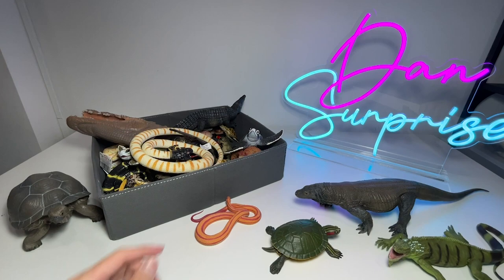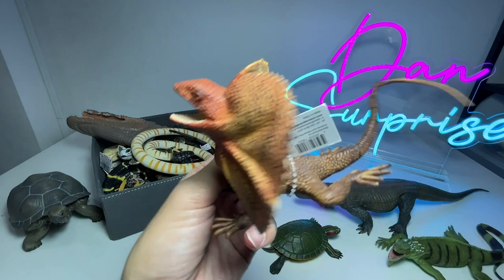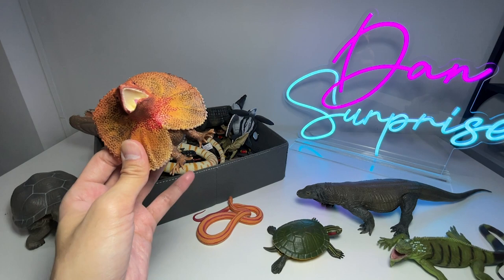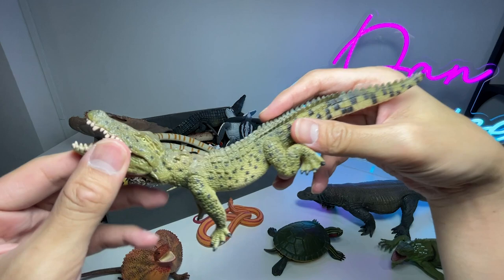We have a frill-necked lizard. This is actually a lizard from Australia. I have never seen a lizard with such a beautiful frill right over here. So they can actually expand this frill to frighten away their predators, or probably humans as well. Okay, next up, we have a crocodile right over here, and this is a Nile crocodile. Nice one right here. Let's move on.